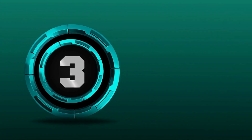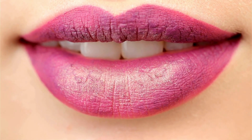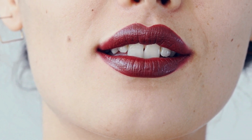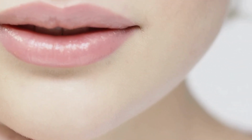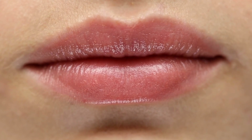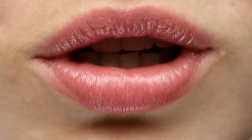Next, let's talk about number 3, heart-shaped lips. These lips have a distinctive shape. It is characterized by a prominent Cupid's bow with a natural double curve in the center of the upper lip that resembles the top of a heart. Added to that, the lower lip tends to be fuller than the upper, creating a delicate and often very feminine appearance. According to experts in facial aesthetics, the heart-shaped lip is a classic symbol of beauty and romance.